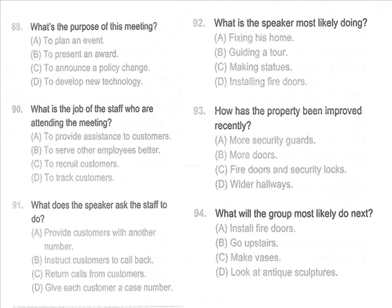Questions 89 through 91 refer to the following excerpt from a meeting. Hello, everyone. This will be a quick meeting and I'll be very brief. I just wanted to let you know a change in policy.